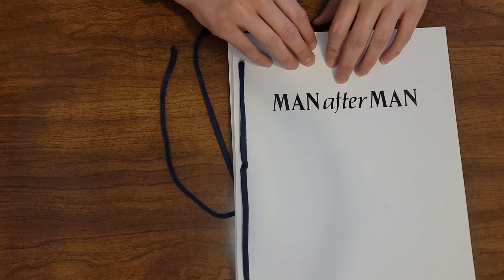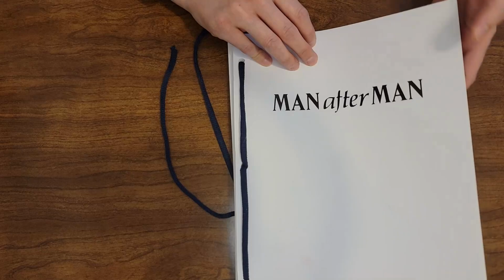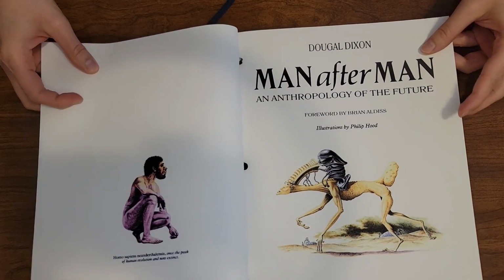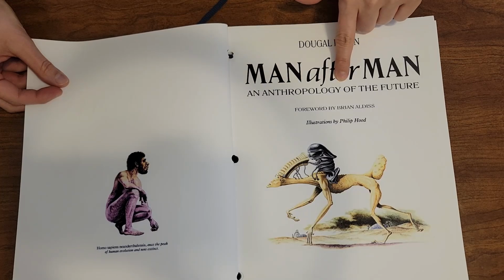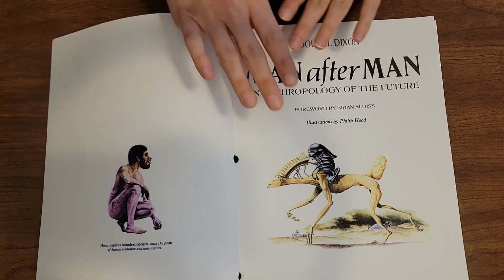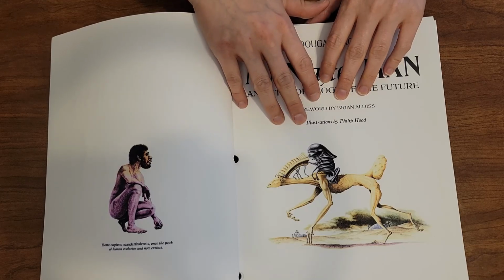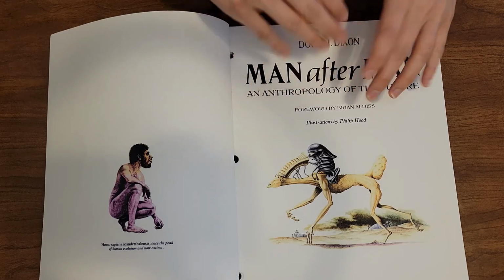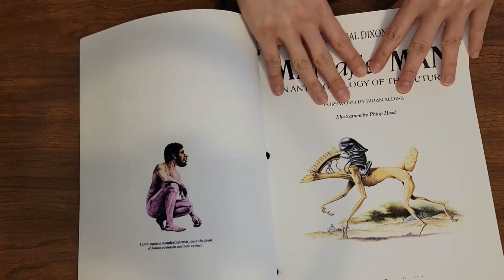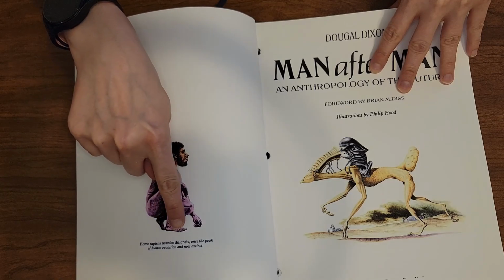It is a book written by a scientist, Dougal Dixon. And this book is an anthropology of the future. So it is different evolutionary paths that humans can take in the future. Some is science-based, so experiments and things within the book. And here's Neanderthal, Homo sapiens neanderthalensis.